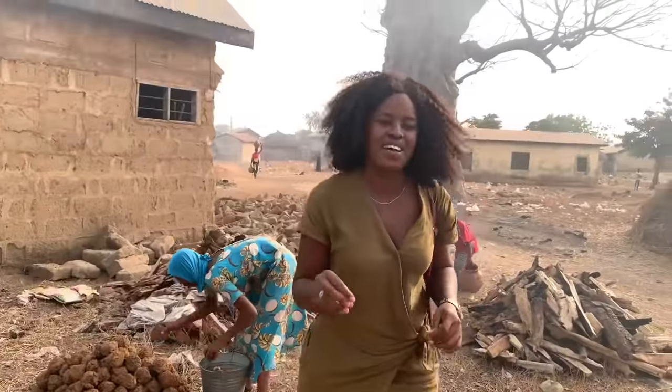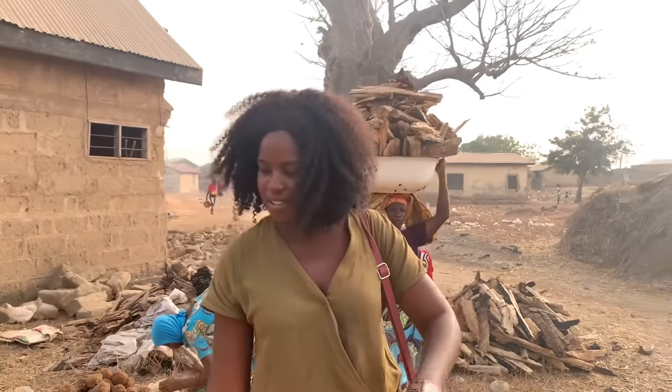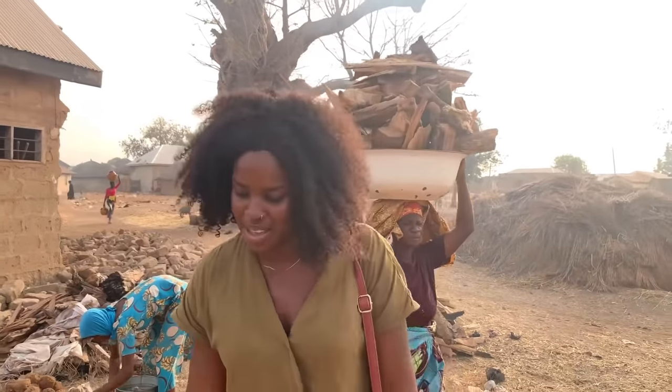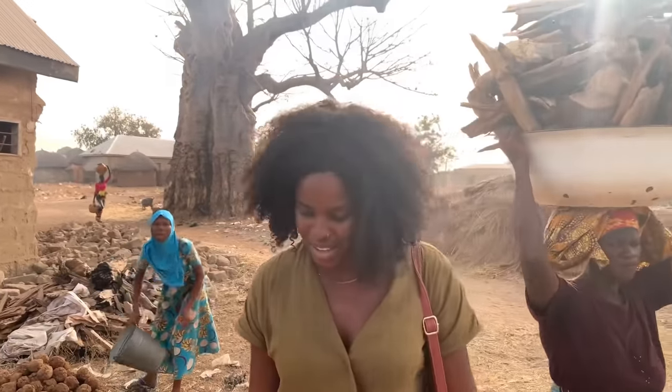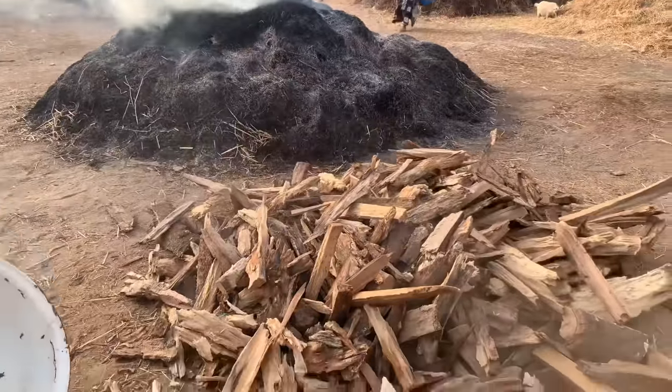The heat around here is like, mate, it's hot and they're burning stuff. I don't know how they're still working, mate. I'm exhausted already. Look how heavy that is.